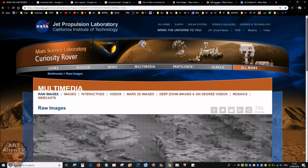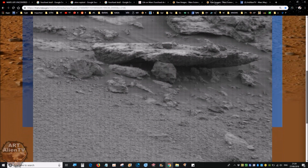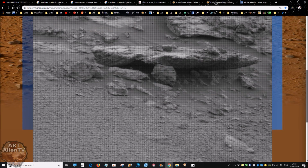Now this was cool because I spotted this and I thought, oh, I wish there was a closer image of it, and then a few days later there was. And there it is. You have what looks like a Reptoid Skull under this rock here. And this is pretty clear as well. It's not huge, but because the rover zoomed the camera in, we can see it in some quite good detail for once. So I was quite pleased about this one.